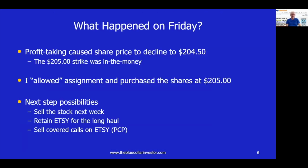So on Friday, there was profit taking, and it caused the share price to decline to 204.50, which was in the money from the last strike that I sold when I rolled up to the 205 strike. So that 205 strike was in the money or higher than current market value as it relates to puts. Now, I could have bought back the put on Friday and not have those shares assigned to me, but at the time I really liked this stock a lot and I didn't mind taking possession of it.